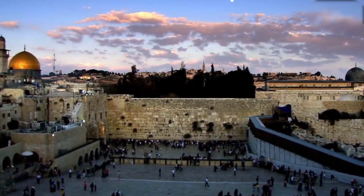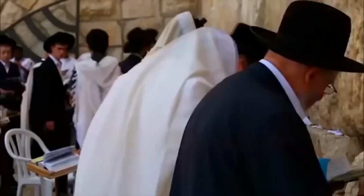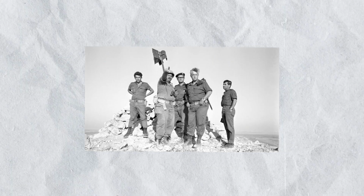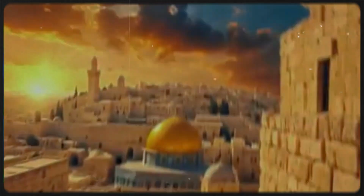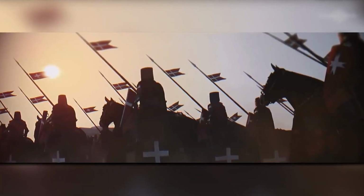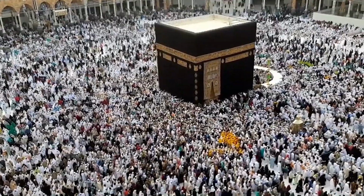According to Islamic tradition, it marks a sacred moment in the Prophet Muhammad's life. This is the sacred place from which the Prophet Muhammad ascended to heaven, accompanied by the angel Gabriel. The Quran tells us that during a miraculous night journey, Muhammad was taken from the sacred mosque to the farthest mosque, a journey meant to reveal divine signs to him.